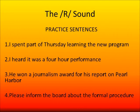And here are some practice sentences for the R sound. Number 1. I spent part of Thursday learning the new program. Repeat. Number 2. I heard it was a four-hour performance. Repeat. Number 3. He won a journalism award for his report on Pearl Harbor. Repeat. Number 4. Please inform the board about the formal procedure. Repeat.